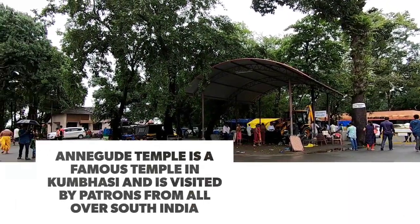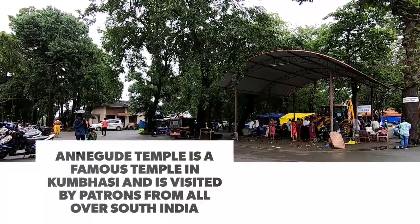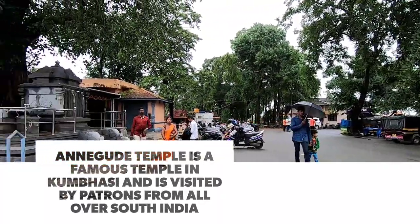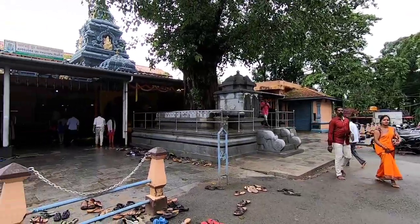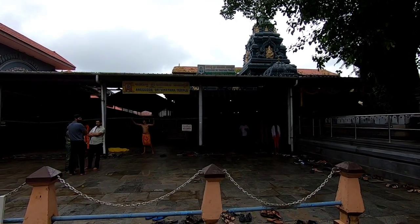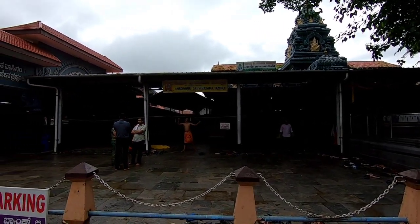Anegudi temple in Kundapura near Kumbashi. It's one of the biggest temples here, and it's dedicated to Lord Ganesha. There's also a free lunch here every day that you can avail.